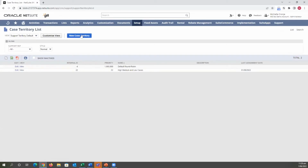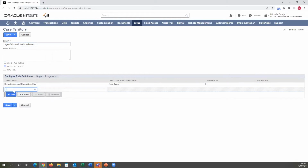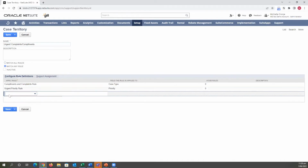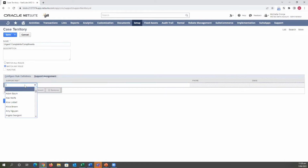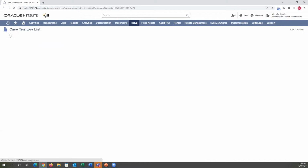You go list, and now I'm going to go new case territory. And now I'm going to add that urgent case, urgent / complaints / compliments. And I'm going to say that I want to match any rule because if it's either the compliments rule or the urgent case rule, I need to assign it to Dave Doblin or Dobbin. And I'm going to click save.